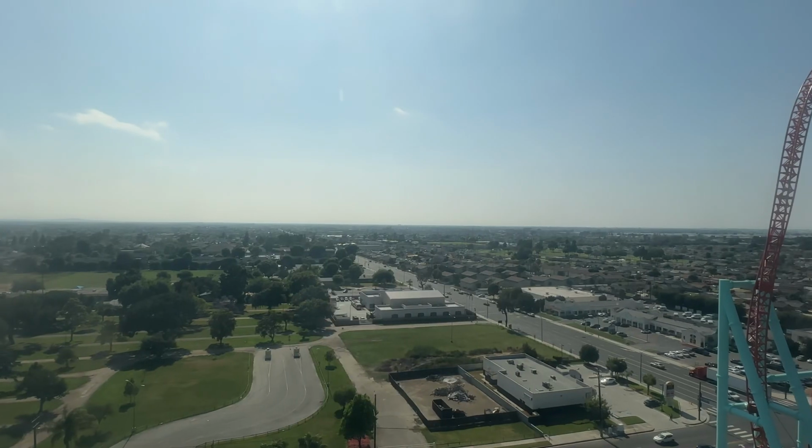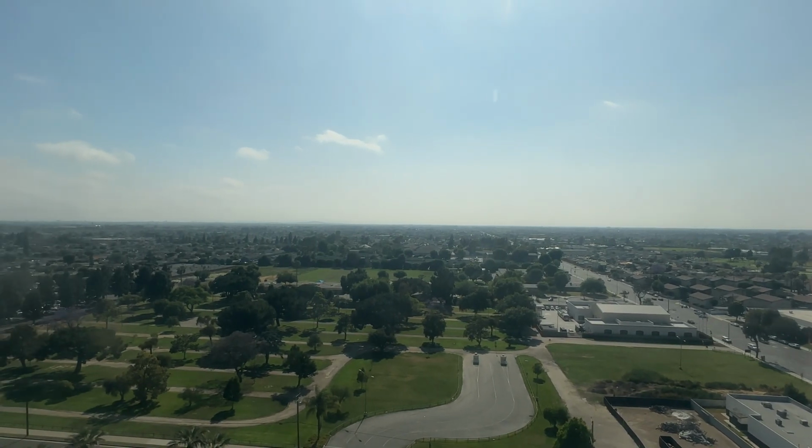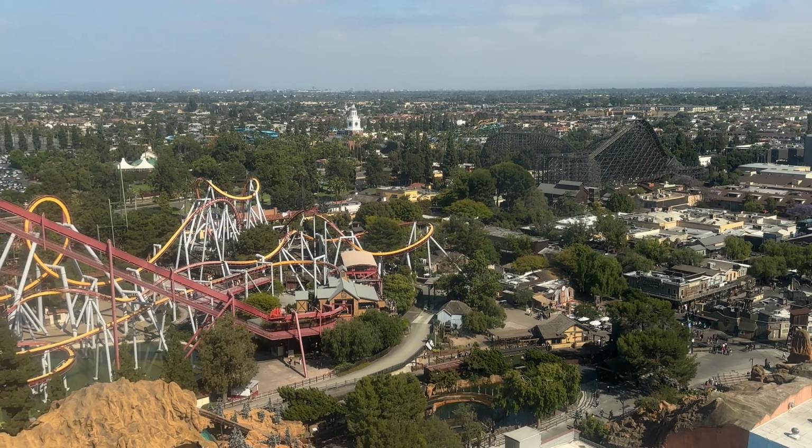No, we rode it not that long ago. Really? Transported in several sections a long time ago, from the canal to Knott's Berry Farm, and it's been soaring ever since.